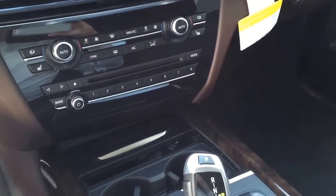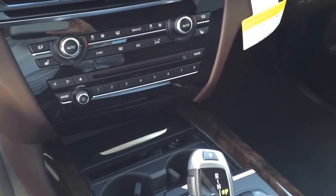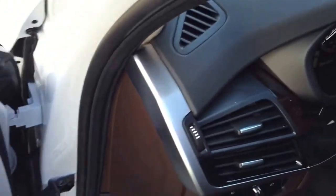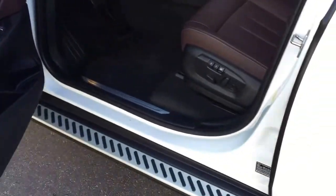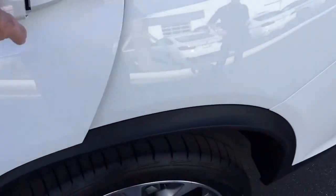And there's one other mode called Eco Pro mode, which gives you up to 20% better fuel economy than what's stated on the window sticker on the Eco Pro mode. So you can operate in those different modes based on what you would like to do. And there again, there's the mocha interior. And this X line comes with the running boards. That's another part of the package.